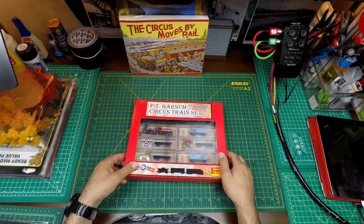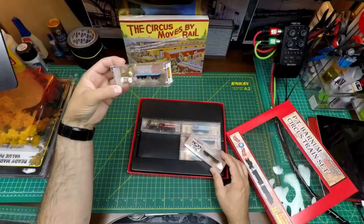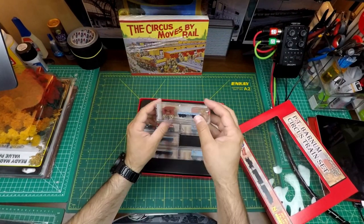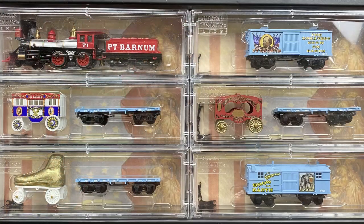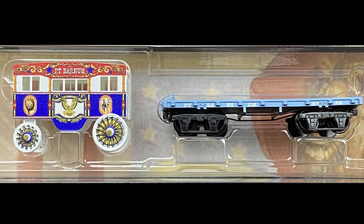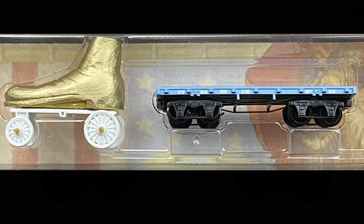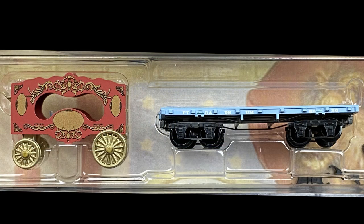This is the P.T. Barnum Circus Train Set Special Edition by Micro Trains. This set includes a 440 steam locomotive and tender, a 26-foot boxcar, a 26-foot flat car with a colorful wagon, a 26-foot flat car with a red wagon, a 26-foot flat car with a shoe wagon, and a 26-foot caboose with an elephant on it.